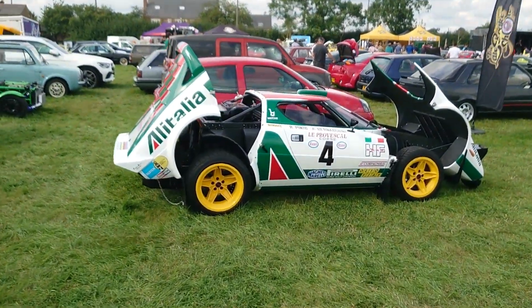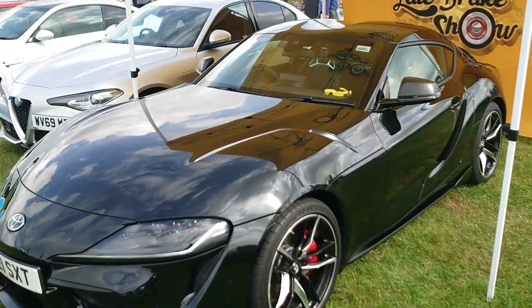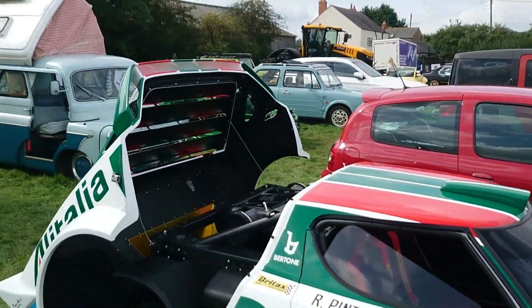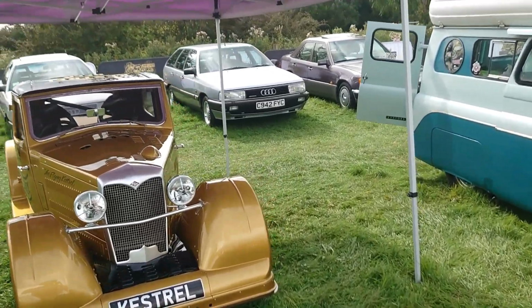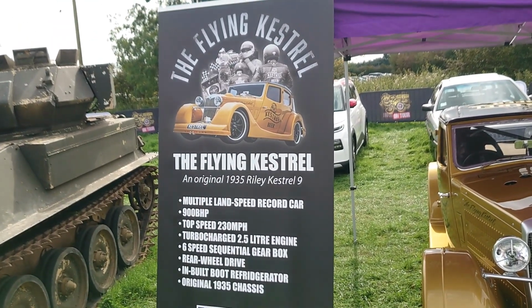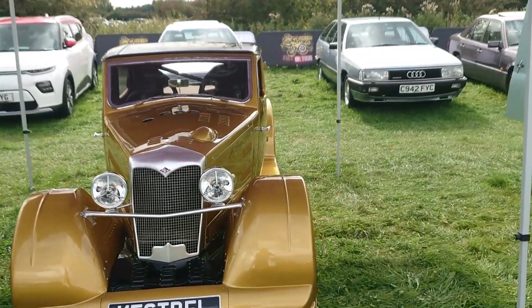Lancia Stratos, new Toyota Supra, Citroen Dyane. Let's have a wander around. I know this is not particularly my normal style. Kestrel beer, Flying Kestrel, an original 1935 Riley Kestrel 9. Gorgeous.